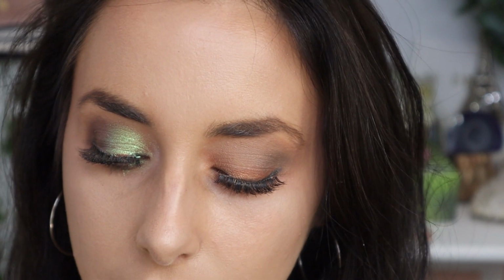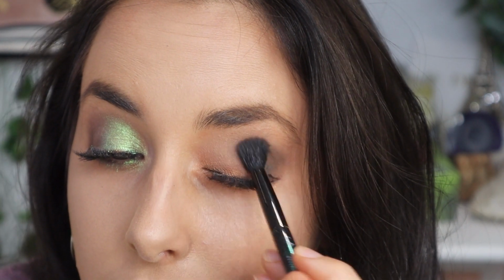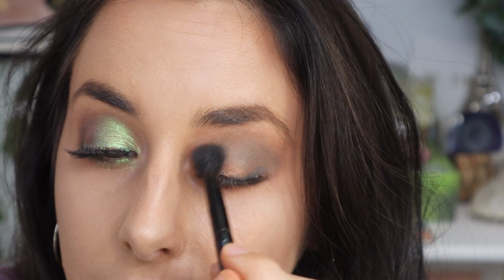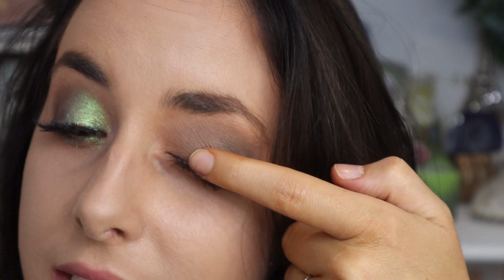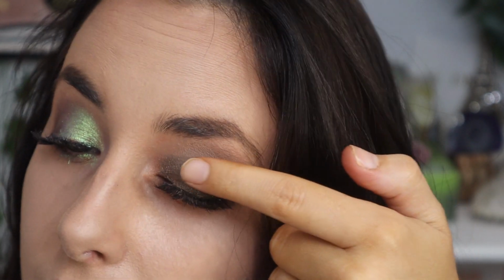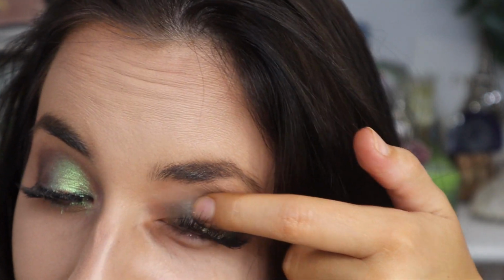It's like gray leaning, but still very beautiful nonetheless. And I'm going to build that up, blend out with another transition, and let's go in with that beautiful shimmer. I'm really excited. It looks so fun. It's about to be a smoky look right here, okay? And I cannot wait. Oh my word. How pretty is that? It's so fun.